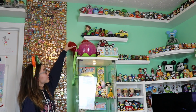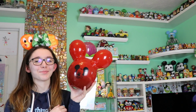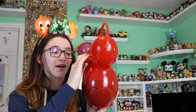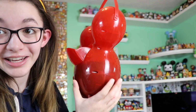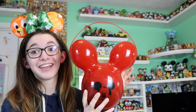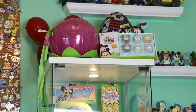And then moving right below that shelf, we have the section on top of my display case. I always have this popcorn bucket out, and a lot of you guys were wondering why that is. That is because I have all of my pin backs inside of it. This whole popcorn bucket is literally almost full of pin backs from my pin board, so that is why it is there, and I just think it's super cute, so it just kind of matches everything. Also on top of my display case, we have my Lotus Flower Popcorn Bucket to celebrate spring. We have a giant DIY Disney Easter egg, and then we also have the Tsum Tsum Spring set.